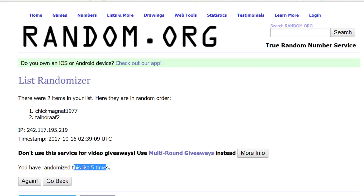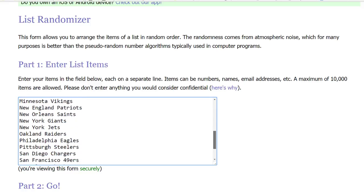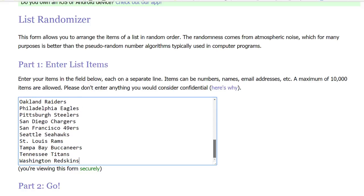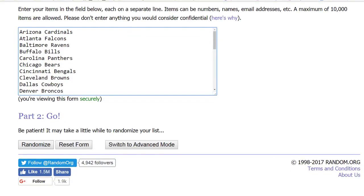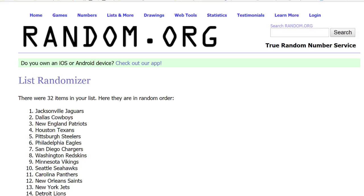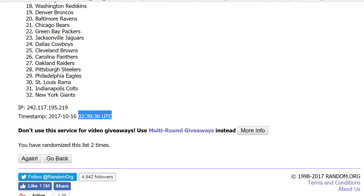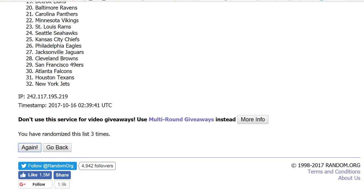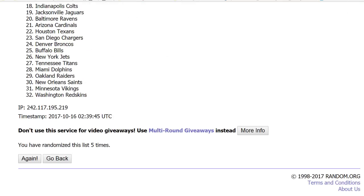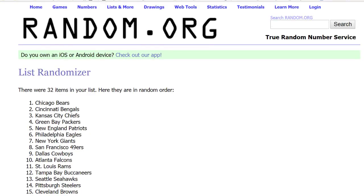All right, now we will go to the second points card, which was 250 Panini points. And there we all are, all 32. Going five times, just in alphabetical order. Name at the top gets it. Good luck. That's one. And two, again, there's our timestamp. Number of times, two. Three. Four. Here it is, number five. Five times. Chicago up top. D's 87 with 250 Panini points.